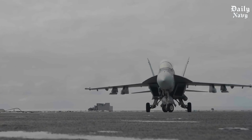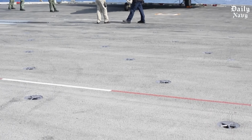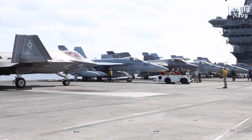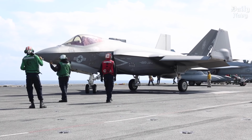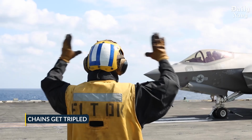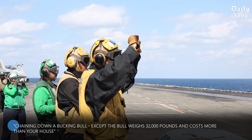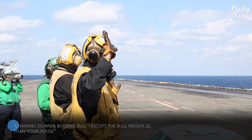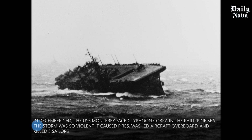The chains come out. Blue shirts attach them to deck fittings in opposite directions, forward and aft, port and starboard. This cross pattern prevents the aircraft from sliding in any direction. Each chain gets pulled taut, tested, then double-checked. No slack allowed. In hurricane conditions, chains get tripled. One sailor described it as chaining down a bucking bull, except the bull weighs 32,000 pounds and costs more than your house.